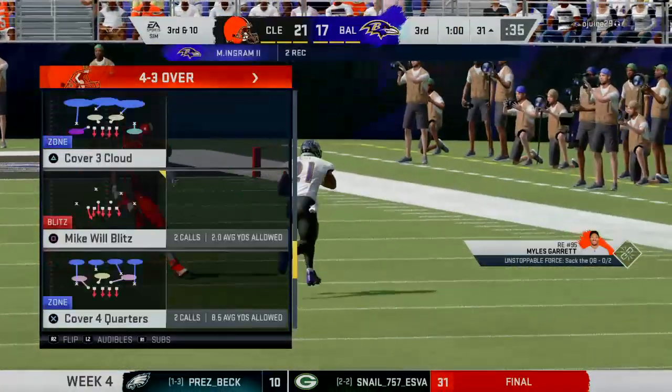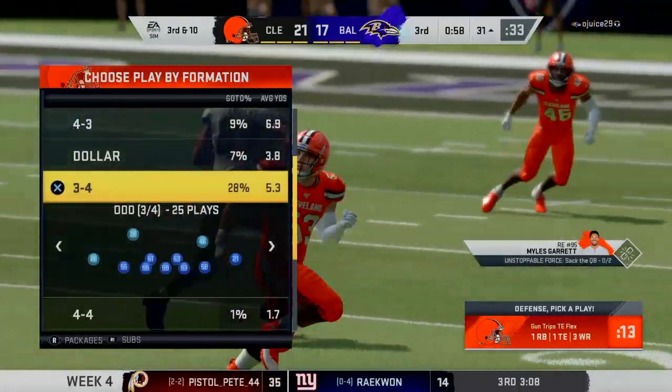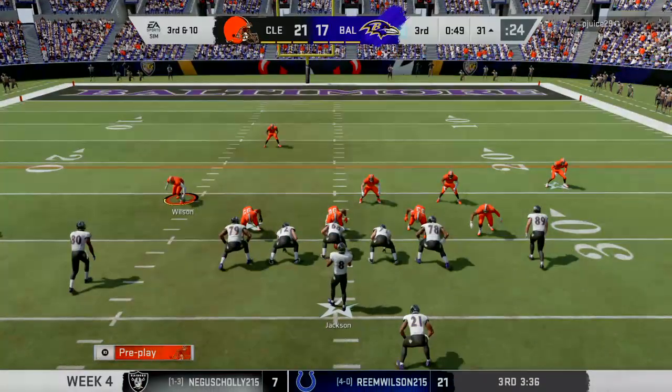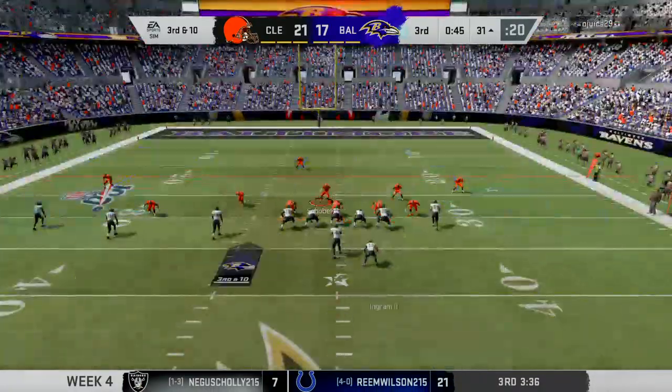That was impressive to me because while it was a pass play, they still rallied to the football like they were filling running lanes, and they were able to put the receiver on the ground. The Ravens on 3rd down. They've hit 2 for 4 thus far. This is 3rd and 10.